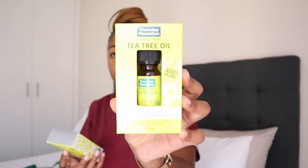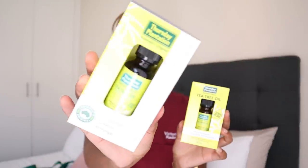They also sent me two tea tree oils, a smaller one, here it is, as well as a bigger one. They're exactly the same, they just differ in size, I think. I might be wrong. And that's it. They also sent me the small leaflet to educate me about different uses and benefits of tea tree oil. So yeah, that's what's inside the package that I received earlier today at work.